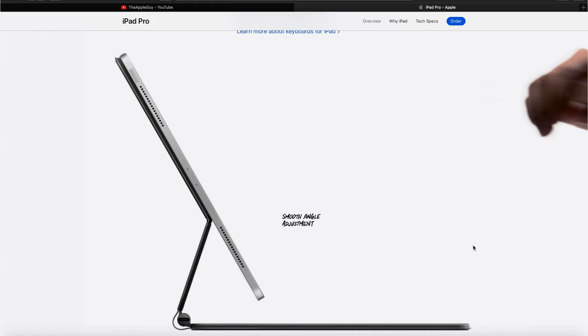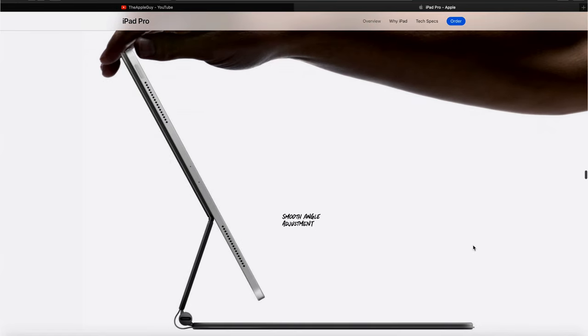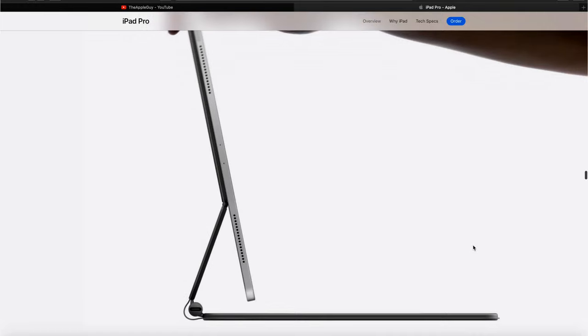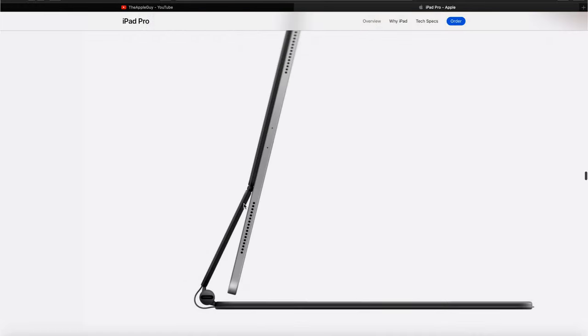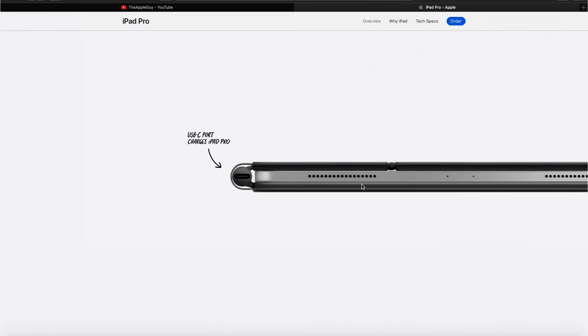So the floating design gives the iPad the nice look of a laptop. And also, as you can see in this demonstration of them closing it, it has an adjustable hinge, of course, in this section right here. So you can adjust it, you can close it down, and it looks like a laptop when you close it. And the USB-C, of course, is in the back. You can charge it right through the case.